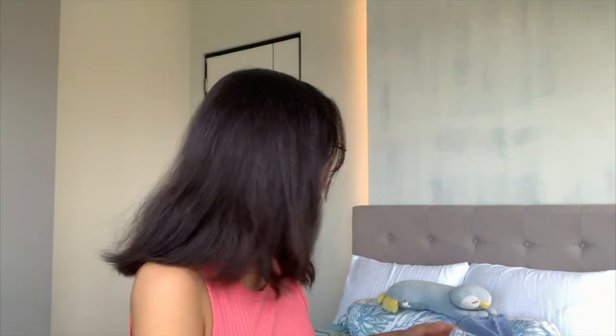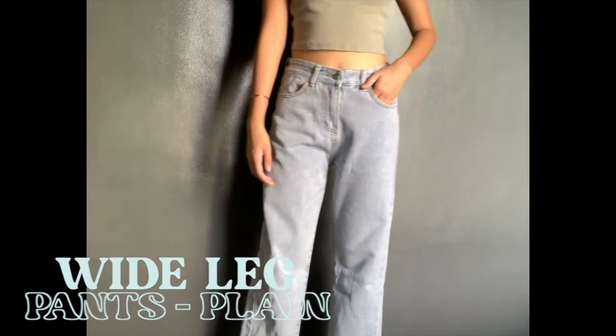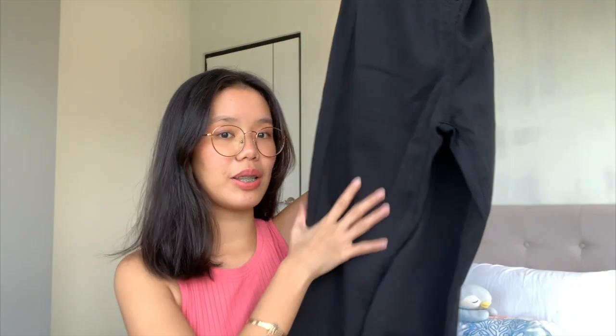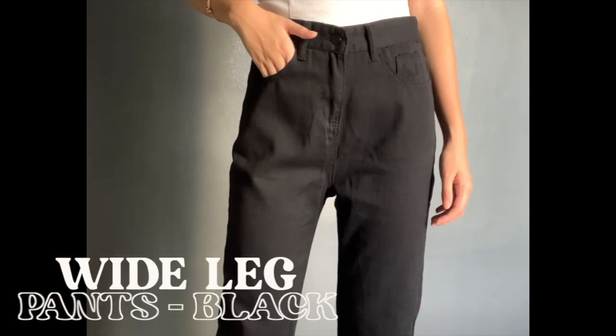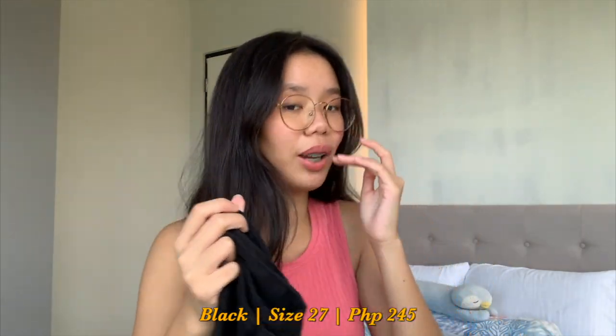I also have here plain jeans. It's kind of the same color as the one with the heart. This is a bit lighter lang. Mom jeans style also, very wide leg. I like the pagka-wash ng blue sa jeans. If you're looking for black pants na wide legs yung style niya, this is the perfect purchase for you. Hindi faded yung pagka-black niya, which is what I was really looking for, so I really love it.